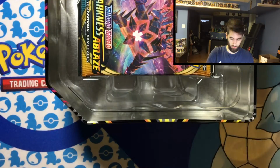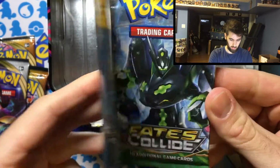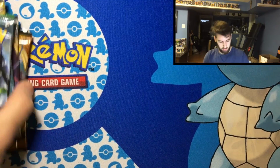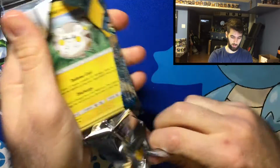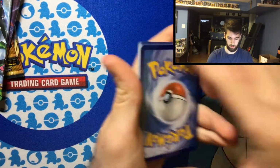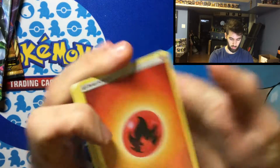Okay, there's our Pikachu right there. And our packs: Sword and Shield, Darkness Ablaze, Rebel Clash, Sun and Moon, and they're stuck together. Fates Collide. All right. Let's get into some, so let's go with the Sun and Moon first. I think we should go for that. Here we go, 2, 3, and 4.